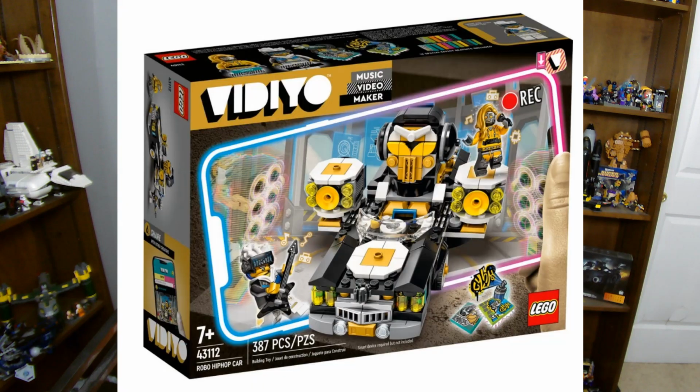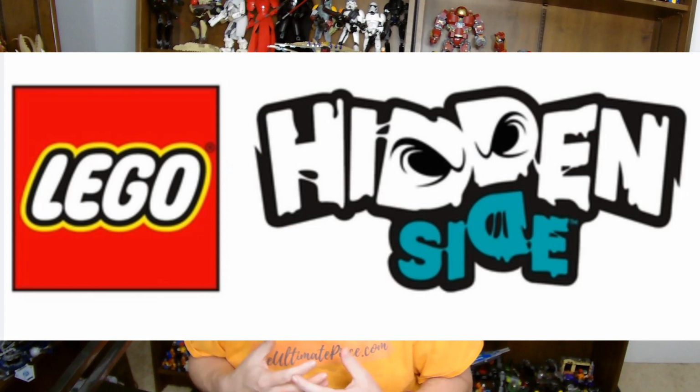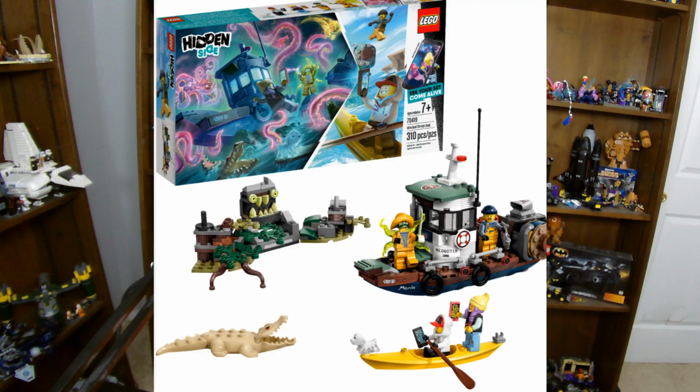But the Vydiyo line is another one that we just have to say RIP to, even after sinking all that time and money into it. Another one that Lego got me on was Hidden Side. Once again, another app-based, kit-bashed Lego set. Everything had to turn into a monster. The school bus had to turn into a monster. The high school had to turn into a monster. You name it, it had to turn into a monster.